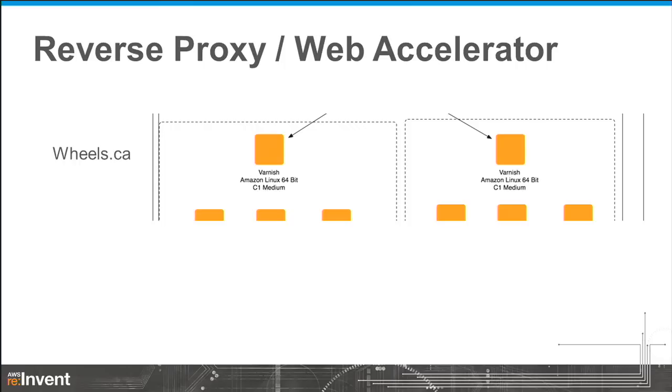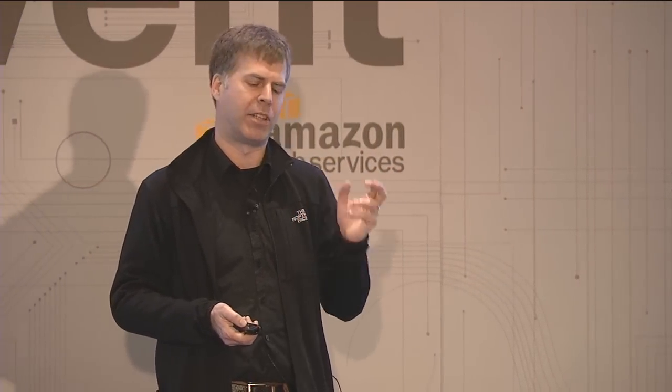In the case of our wheels.ca product, we're using Varnish for essentially the same thing. Varnish is an incredibly performant tool. You don't need a very large instance to serve literally millions of page views. The key there is that Varnish tries to keep things in memory. And it has interesting tools you can use to profile the cacheability of things. It's called things like Varnish Stat.